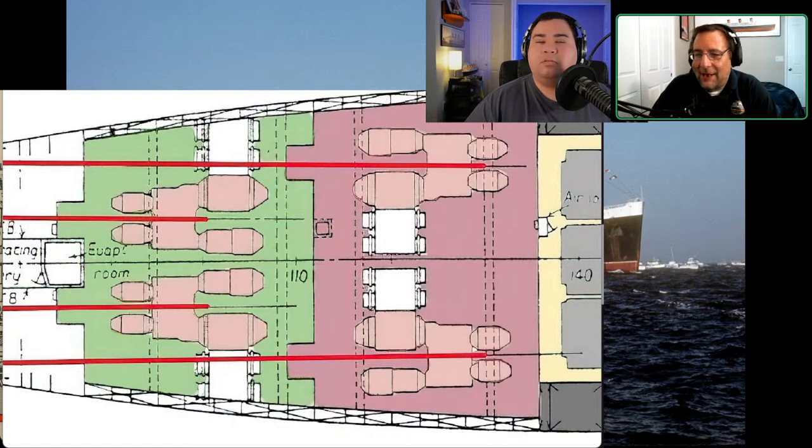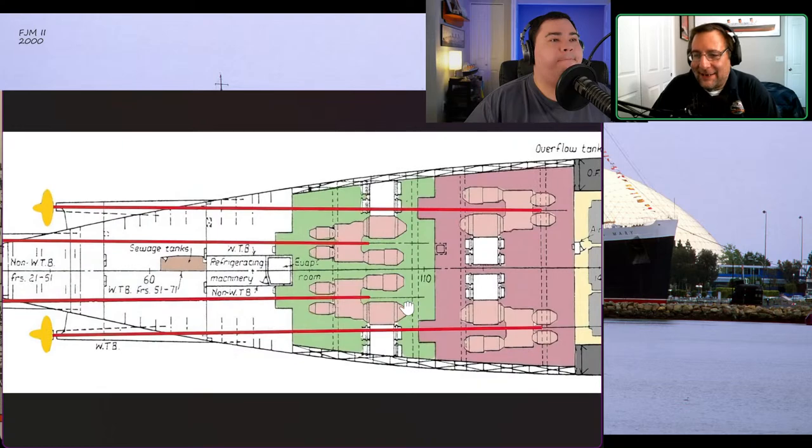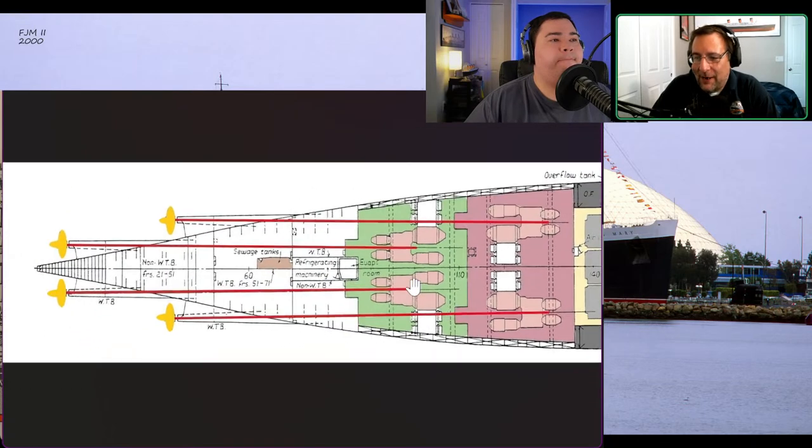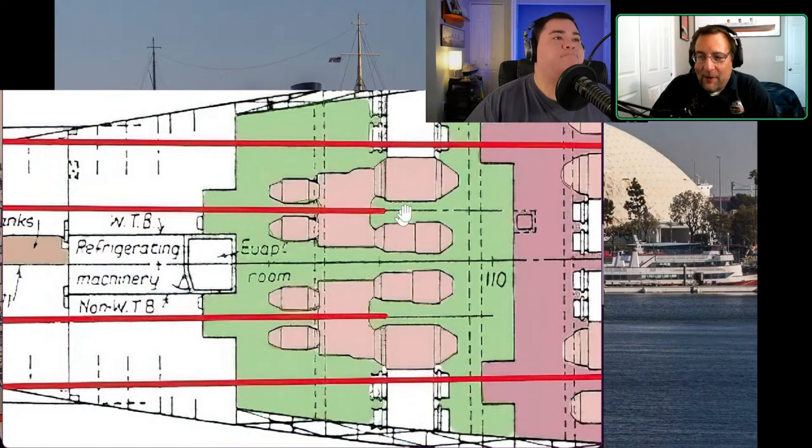Let's see. So you've got basically a little bit of the drawing of the propeller shafts. So let's zoom into the aft engine room. We'll primarily talk about that there then. So the pink areas there, that is one engine. But there are actually six turbines per engine.